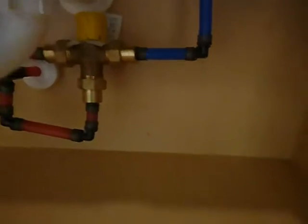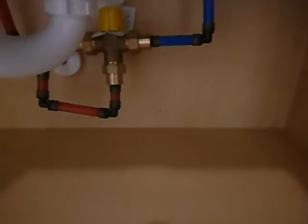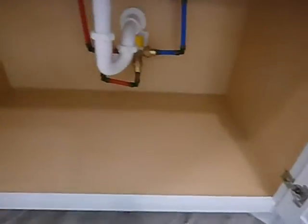Okay. Looky there. I got ahead of myself. There's your dilution valve, right there, your temperance valve. I jumped the gun, man. You don't do that. You gotta watch yourself. And that's exactly what it's for, is to temper the water, so you don't burn your little fingers.